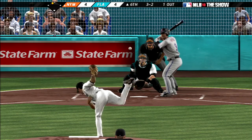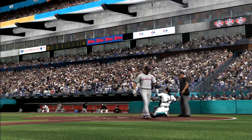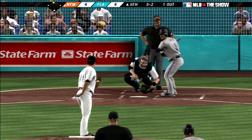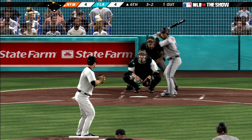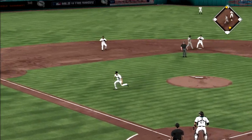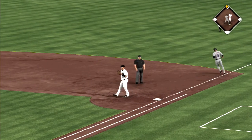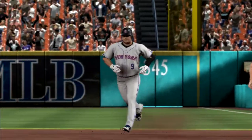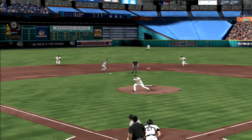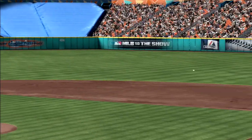3-2 pitch. Fouled straight back. Swinging, a ball hit softly on the ground. On to the first baseman, Carp, 2 away. Well, this winds up being a ground out, but still, that's not a bad at bat. He made him throw a lot of pitches to get that out.